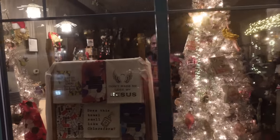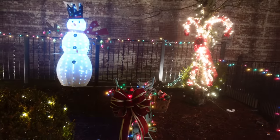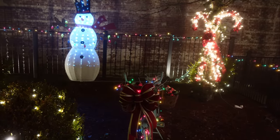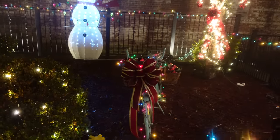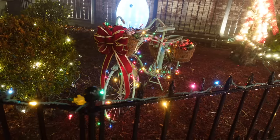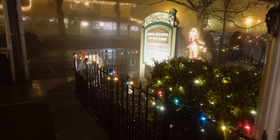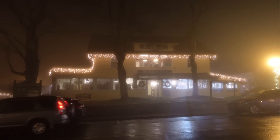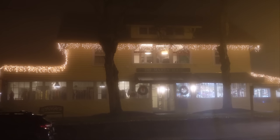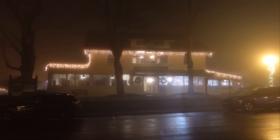Men's and women's gifts. Again, most of the stores up here just have a variety of everything. It would be hard to describe. Got a snowman right here and some candy canes. Very nice. That's a bicycle. Over there is the Martin House. I don't know what that is. It's just some kind of gift shop, I guess.